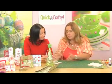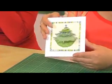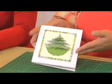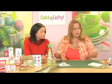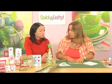What are you demonstrating? Well, I'm going to demonstrate to you, again, back on the three-dimensional theme. This is a Christmas card that I've made, just using a simple cone and paper fringing. So I'm just going to show you how to make this. Okay. Very, very easy. First of all, choose 3 different types of paper. These are Amy Butler ones.